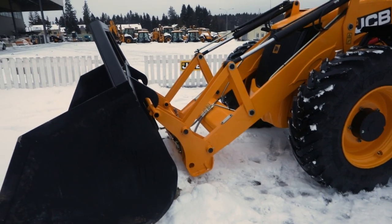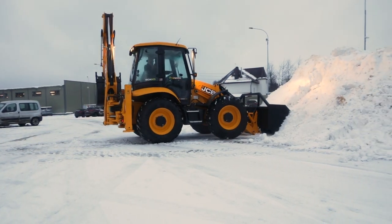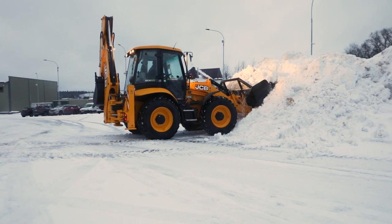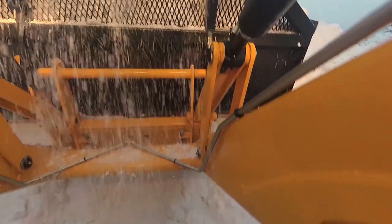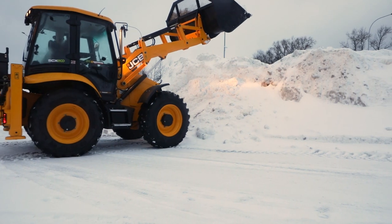And there is one more type of bucket, dear friends. It is a 2 cubic meter bucket that is also fitted via an automatic coupler on all JCB backhoe loaders, including 5CX. Its capacity is 2 cubic meters. This bucket is for bulk materials, for light materials, including snow.